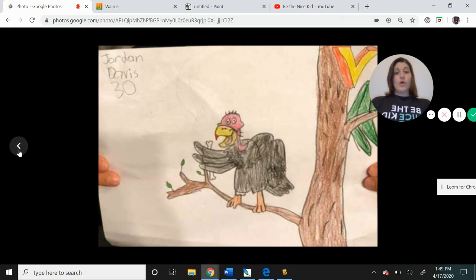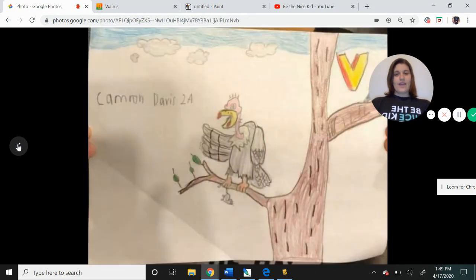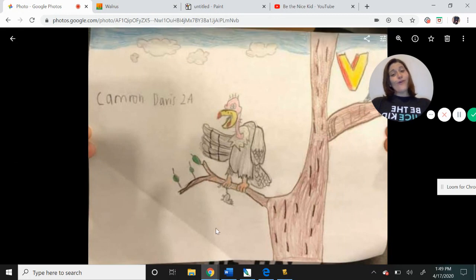Jordan, nice job. Oh, it looks like your vulture has a bone. We learned that vultures eat dead animals, so I bet that's where that bone came from. Very cool, nice detail. Caleb, well done. I like yours. Here we have Cameron. Cameron, it looks like your vulture maybe has a dead animal. Is that a dead mouse maybe hanging from him? What a cool detail. Awesome.